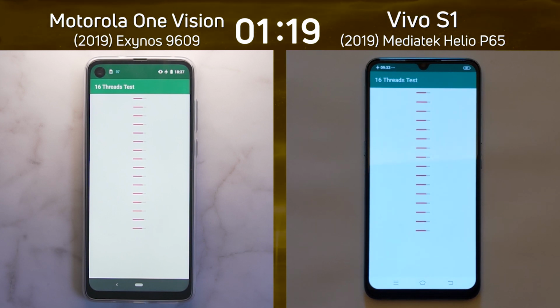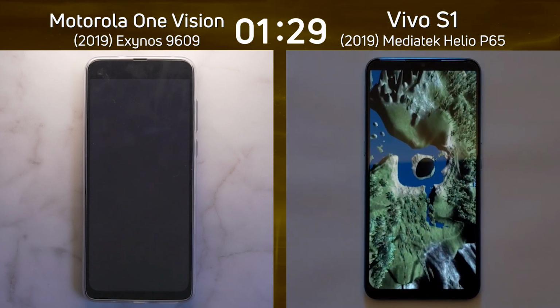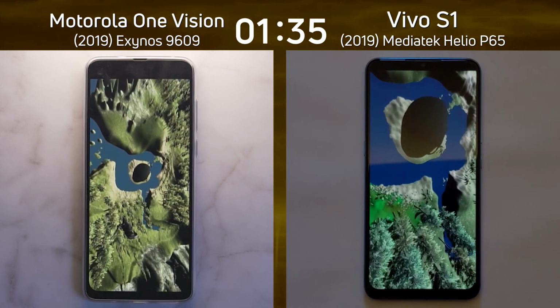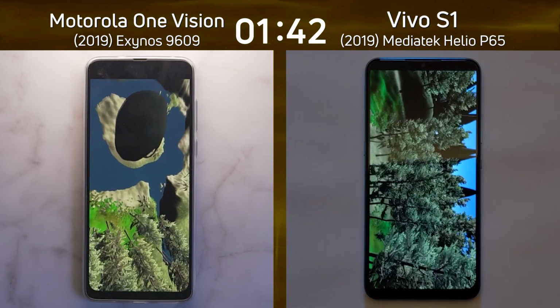As we are now into the 16 thread test, it looks like the Vivo S1 is going to win that, which I would expect is a bit unusual, but they went neck and neck. They went neck and neck into that Unity test, and now we see the Vivo S1 is coming down to that first thing. But look at this, black screen there, there we go. What a long time it took there, and a stutter there. Absolutely amazing. That's really lost a lot of time there for the Motorola One Vision.